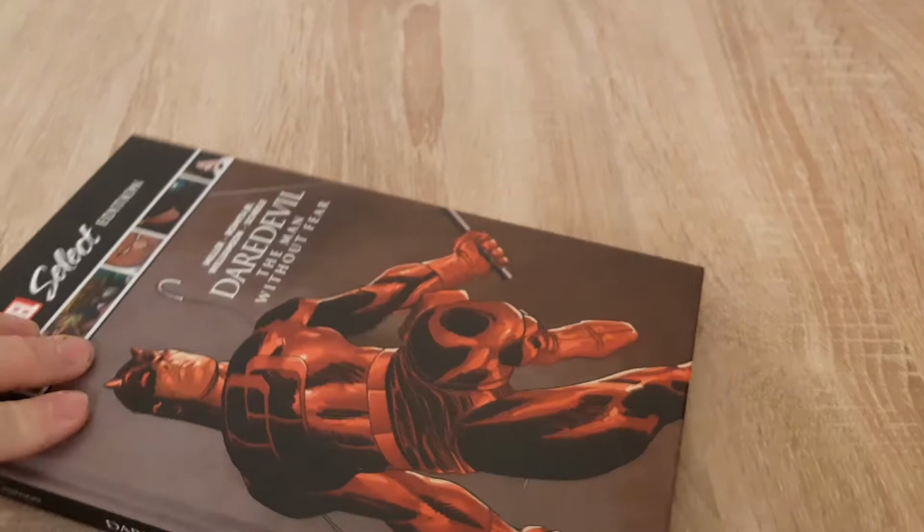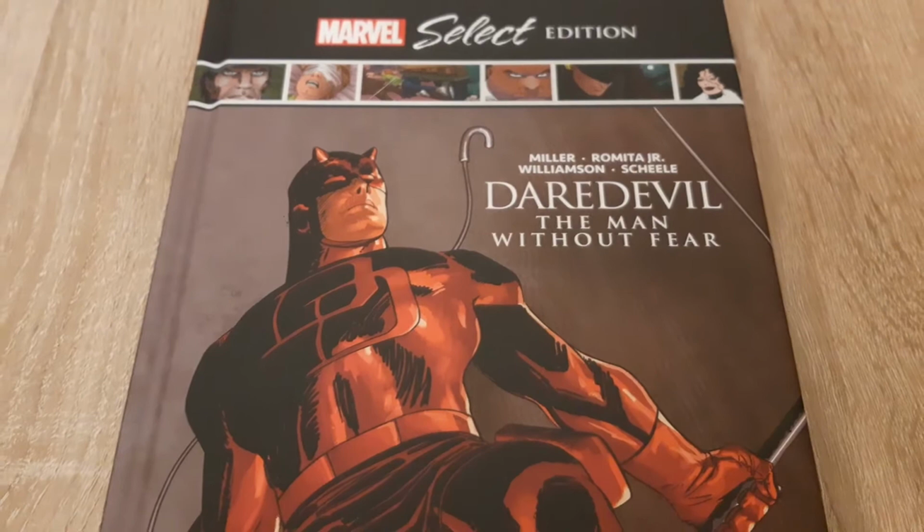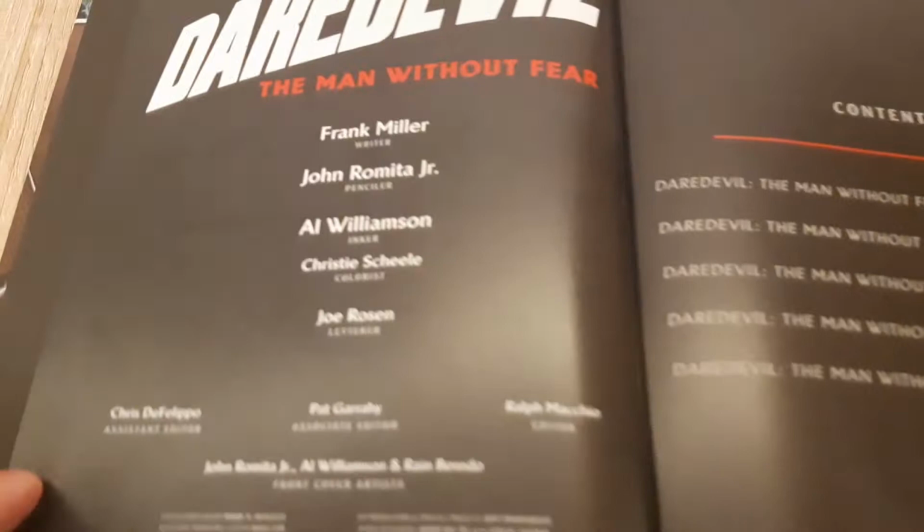I really like how Miller and Romita, especially Romita, presents Daredevil. Let's see how it looks inside.